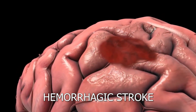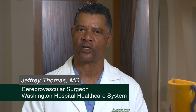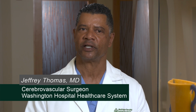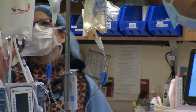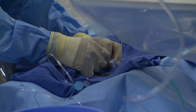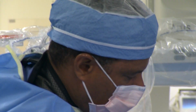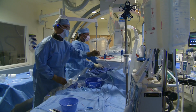This is often life-threatening. Treatment for an ischemic stroke focuses on dissolving or surgically removing the clot that is blocking blood flow. This can include medication called TPA, which can only be administered intravenously in the emergency department within the first 4.5 hours of symptoms, or mechanical thrombectomy, which is a surgical procedure to remove the clot. It's an invasive emergency procedure that we do in the neurocath lab.